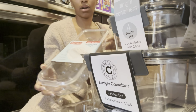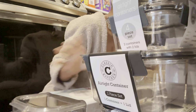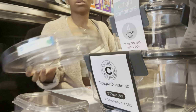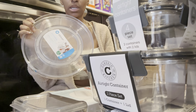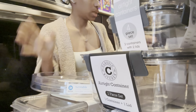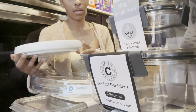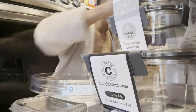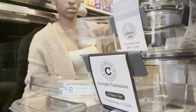I got an egg carton for the refrigerator. I got this little turn dish to put my drinks on in the refrigerator. I actually want to get little cartons for it. I saw this one first, but I might not even use this. I might take this one back. I got these little containers.